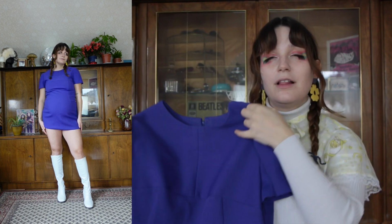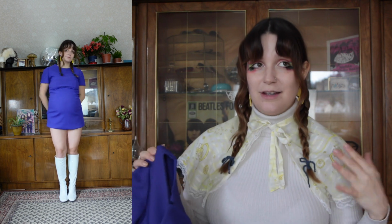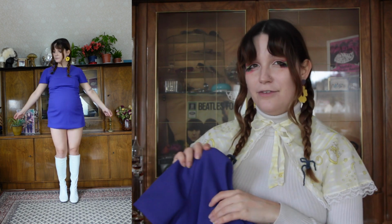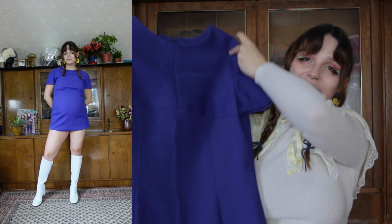However, currently the length on me is a little weird. I feel like for the try on portion even, I might kind of tuck it under and show you what I'm going for, because I haven't gotten around to shortening this yet, and I don't think I will as long as I'm pregnant, because I want to try it on without the bump to see where it sits before then taking it in. But I honestly just love it.